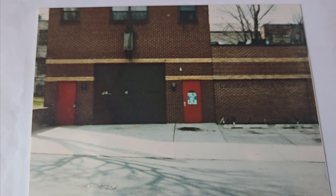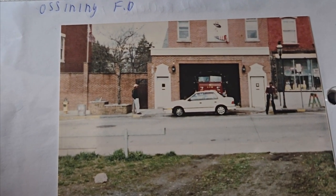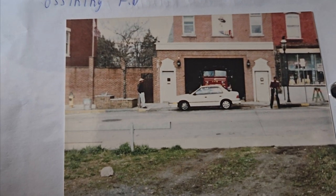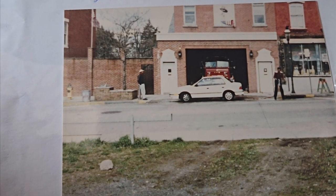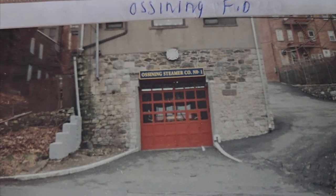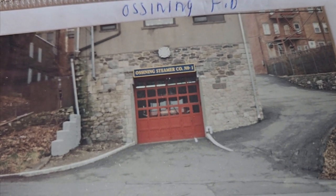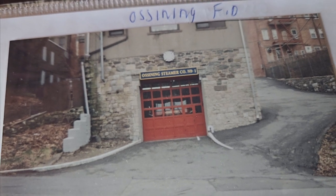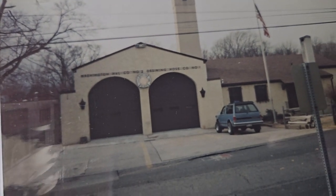Okay, Austin Cataract Engine. And this used to be the center hook and ladder. This firehouse is not in use anymore. They're now in one quarters on State Street. Steamer Engine. Pretty sure this was renovated also. Snowden Avenue.